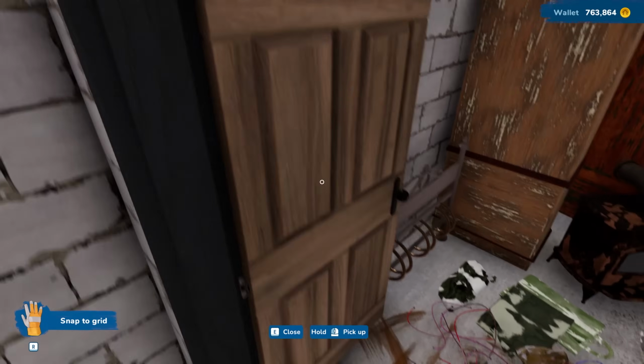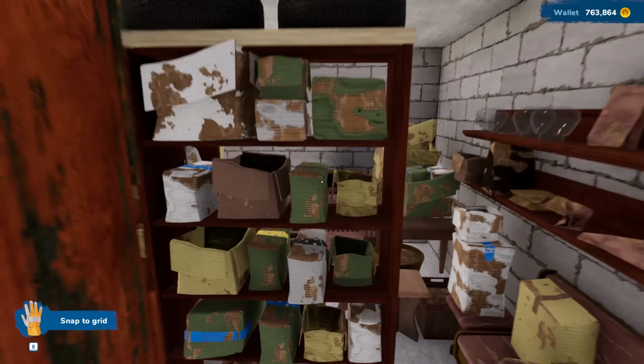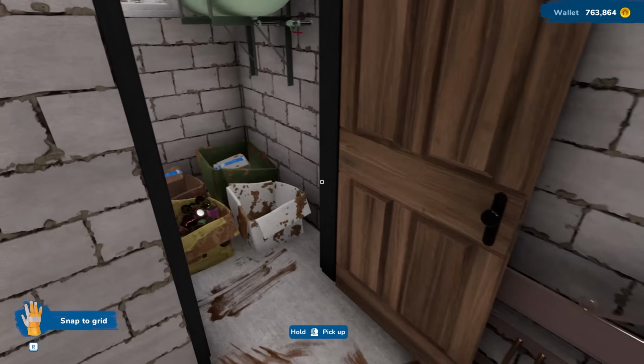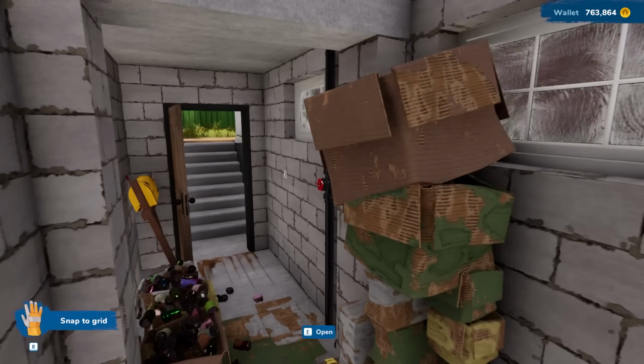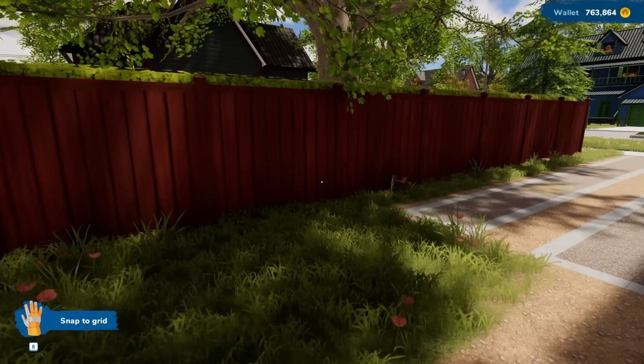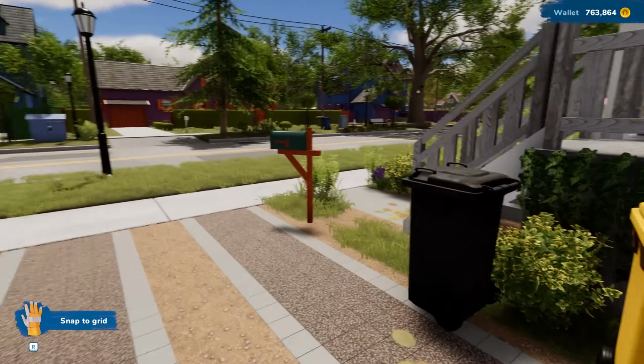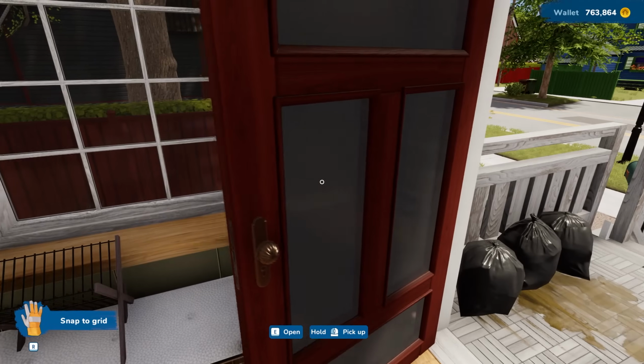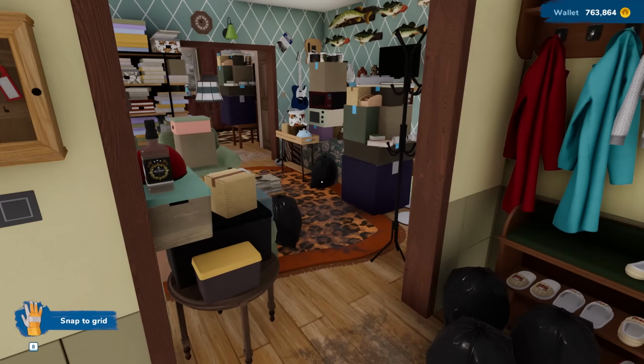Okay. Leads into a very cluttered... This place is super cluttered. Holy cow. Okay, that's fine, though. So we got a basement door there. If we go inside the actual house itself, we've got like a little mudroom here.